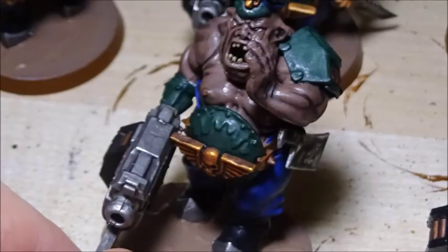Another big winner is the Leman Russ battle tank. Now, I've been saying for a while now that the Leman Russ is slowly but surely starting to become obsolete. It's a decent unit, but the fact it only hits up to 4+ means that its damage, its wallop, really isn't that impressive. You know, your tank commanders or bus essentially.